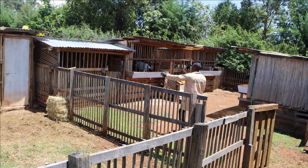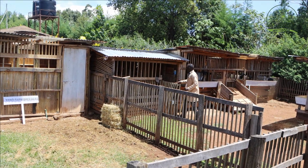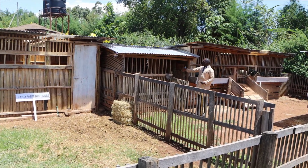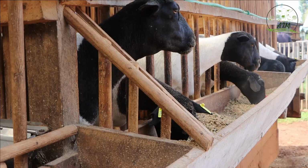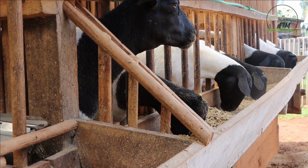This is the maternity. This is where we breed. We bring the sheep that are nearing to give birth. We enclose each year, singles. We don't do 2 ewes per cube. It's just a single cube. So this is where they will stay.